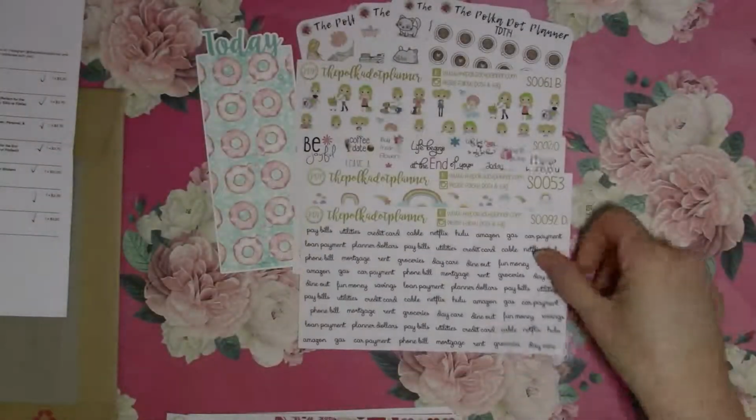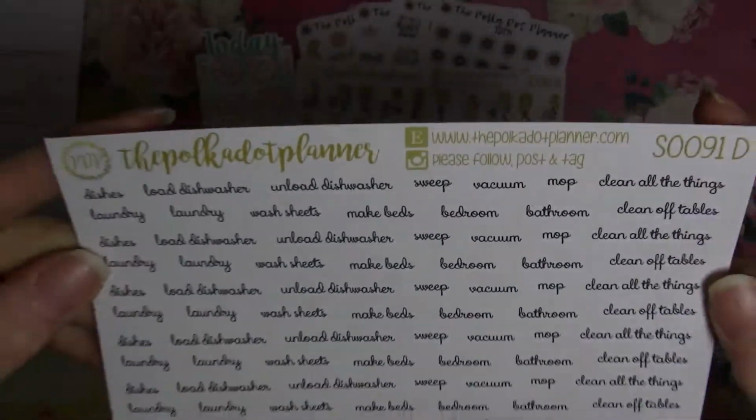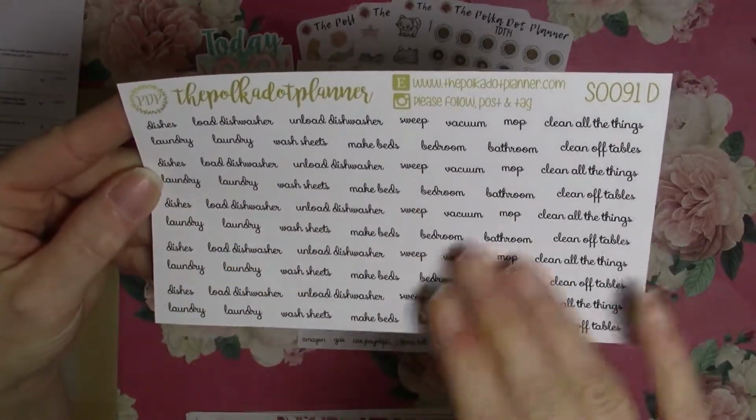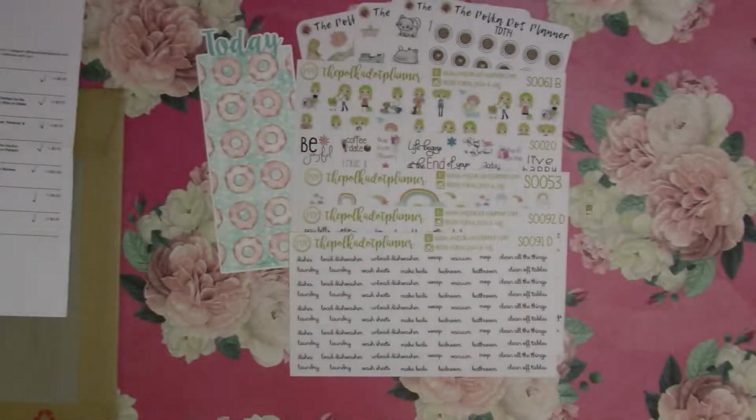So I got those. And then here are more chore stickers. So it's unload dishwasher, wash sheets, make bed, because like I said, this handwriting is much neater than mine, and I like the font. It's a very cute font.